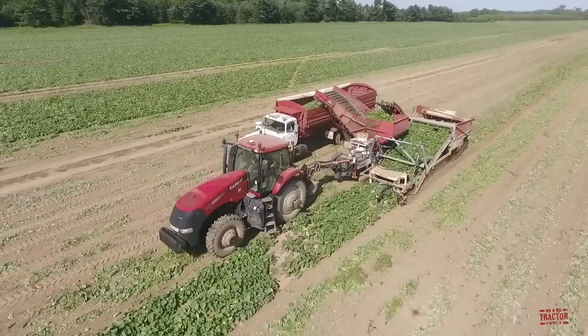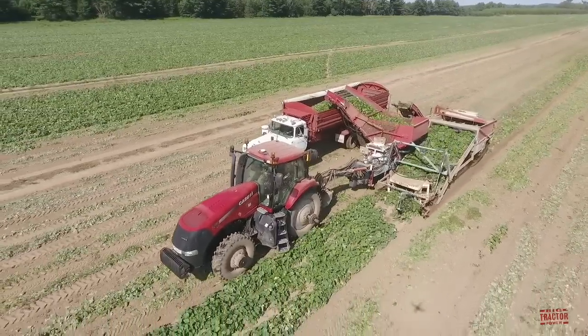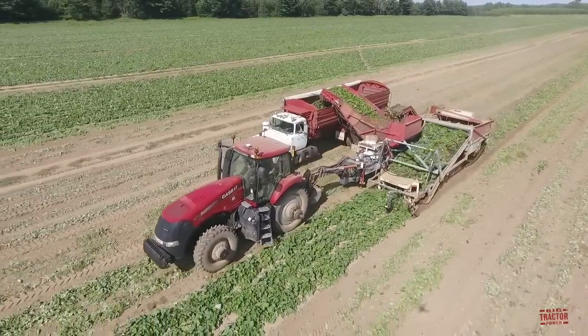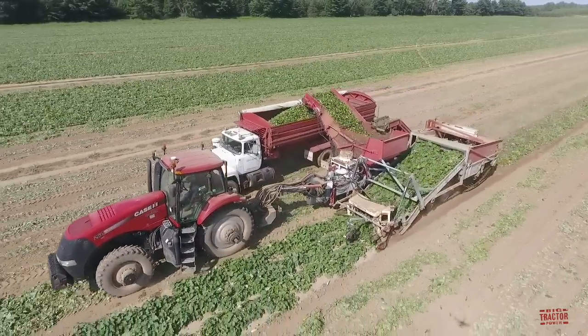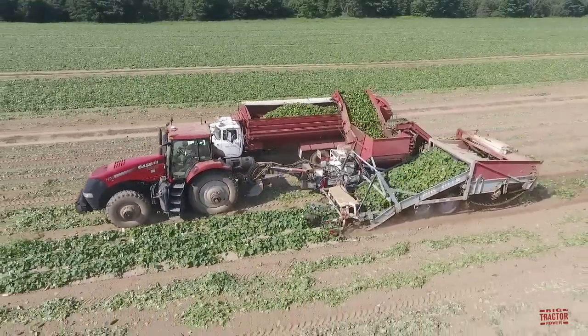is equipped with a 125 bushel hopper to collect cucumbers as the tractor and harvester work their way across the field. When that hopper is full, it can unload directly into a waiting truck, which will haul the cucumbers away to be processed into pickles. Operating the Pik-Rite 3000 cucumber harvester is a Case IH 260 CVT MAGNUM tractor.